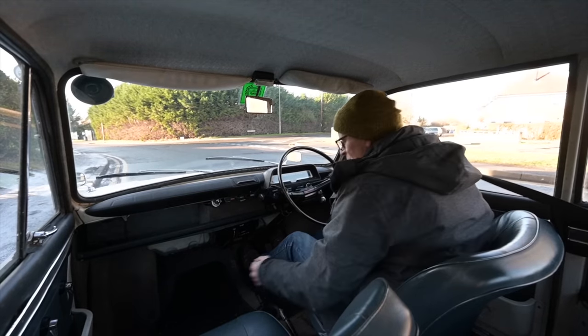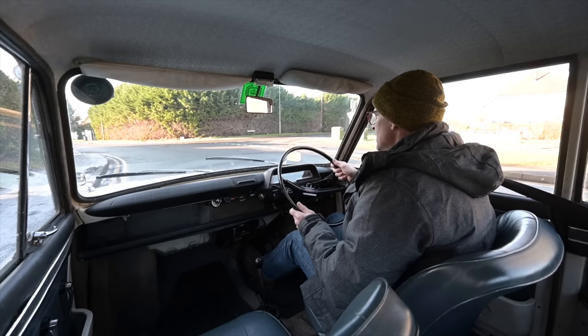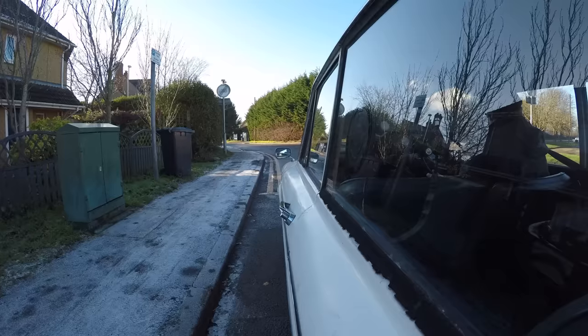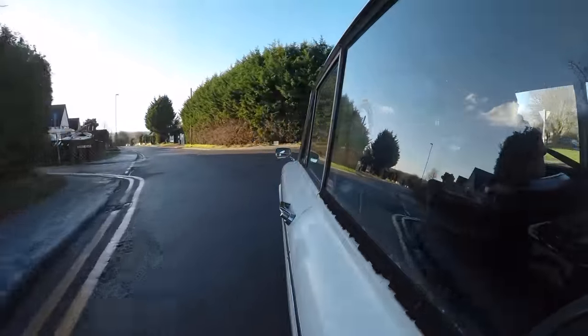A little bit of choke because it's freezing cold outside and the engine's not really warmed up anymore. It's got cold from setting. Right hand indicator, and off we pop. Let's go down this road here. I've no idea where we're going.